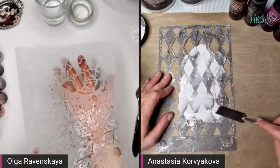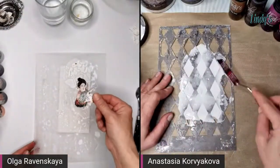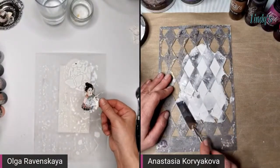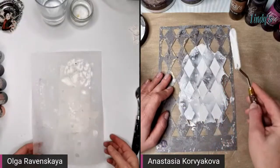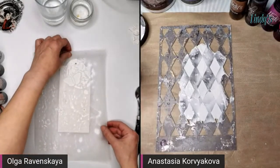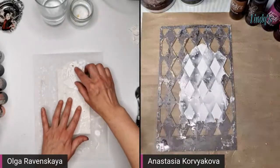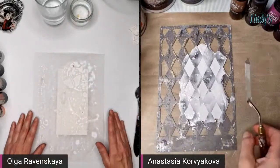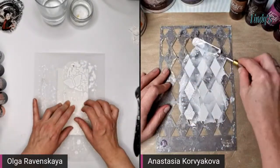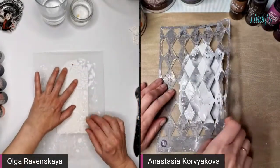It's oriental patterns because I'm going to create a Japanese themed tag today. It's so strange because I'm going to create not a Japanese tag. But I'm ready to repeat every step after you. As you say, I will do. Okay. Very interesting. What will be the final result?